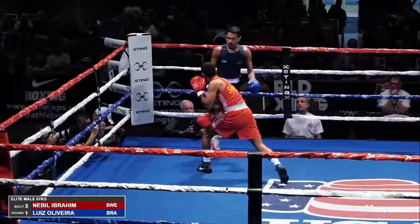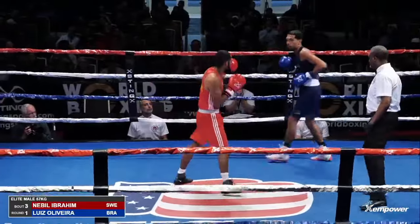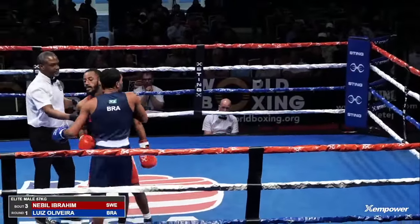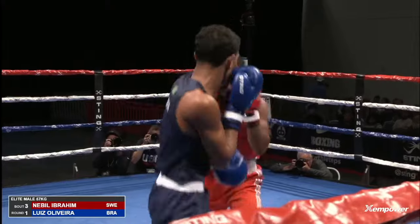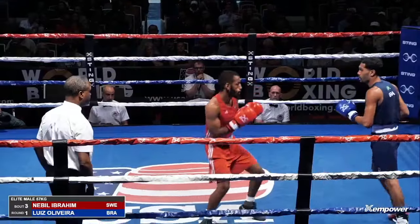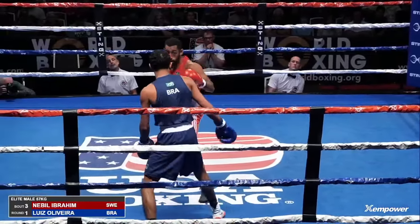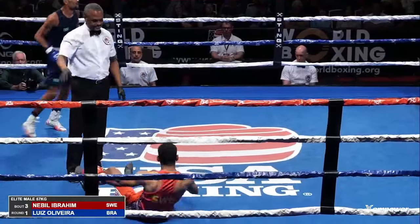Tied up on the ropes just briefly. Ibrahim missing wildly with that right hand. Left hand touches the chin of Oliveira. Now Ibrahim trying to go to the body. Their heads come together in that clinch. Watch the head, says referee Brent. Looping right hand over the top for Oliveira. See the head movement of Ibrahim. And the takedown.